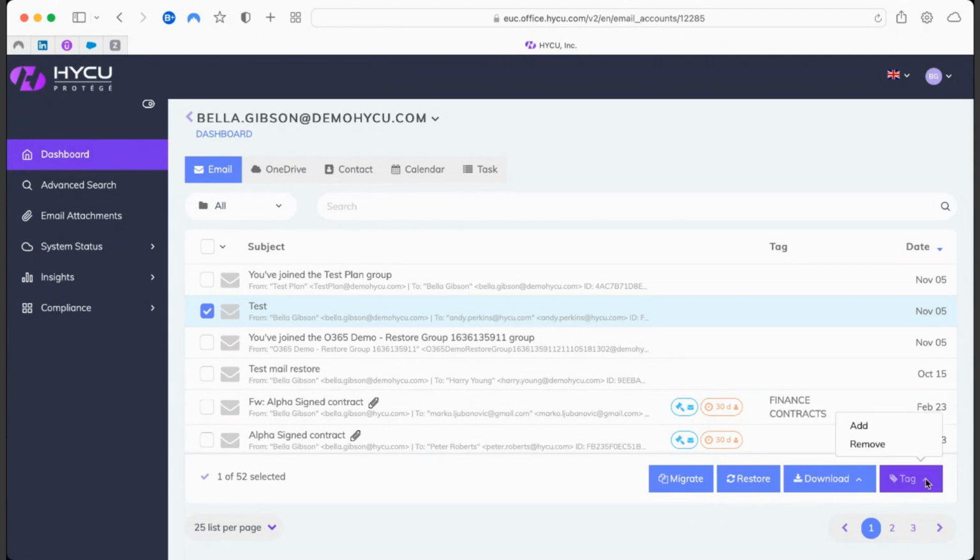Now, you also have an option to tag some emails. Tagging an email means these are important emails which you don't want to get expired or deleted accidentally. So you tag an email, and this can come in handy when it comes to legal hold as well. I'll explain how it integrates with legal hold and compliance as we move ahead. But that's the whole point.